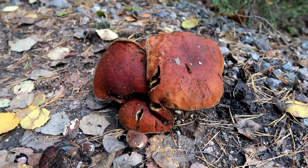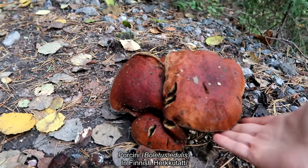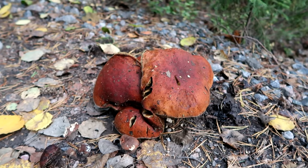Interesting formation of old punikitati. No, not punikitati, herkutati. But the smell is not very good.